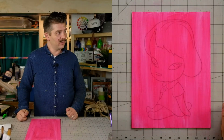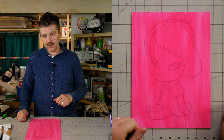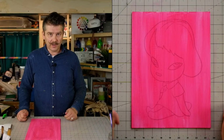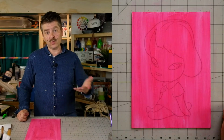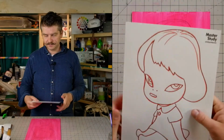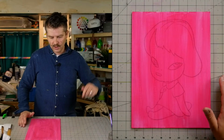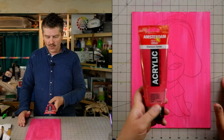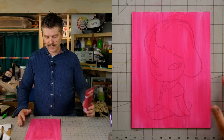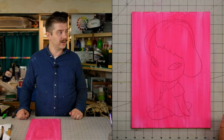Just to catch you up on what you may have missed, I transferred the image onto the canvas. I've shown how to do that in previous episodes. You can watch any of the other episodes to see how I transferred the drawing onto the canvas. And then I just applied some cool red, magenta red, all over the canvas here. And that's basically where we're at right now.